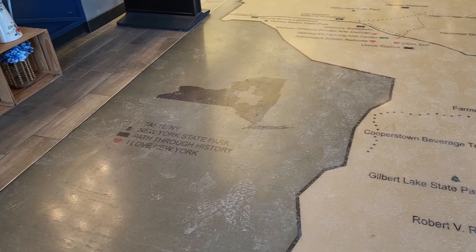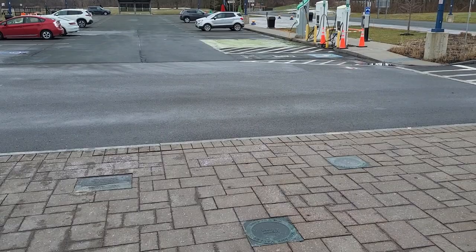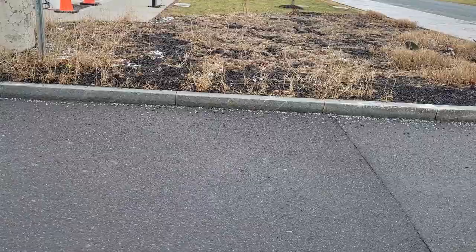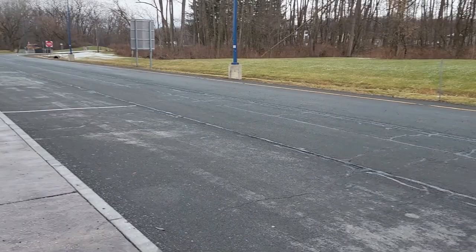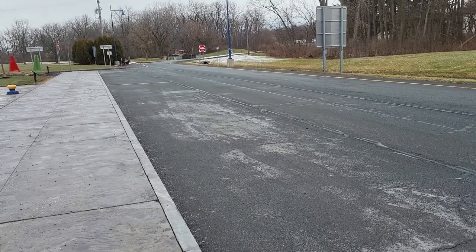You can see the Erie Canal going across there. Well, we'll continue our little walk around here. Propellers. If they found them when they were doing this or not. Now, as I said, I believe the Erie Canal part was on the other side. Because on the other side there is a spot that's sort of a museum, and I believe they have locks there.